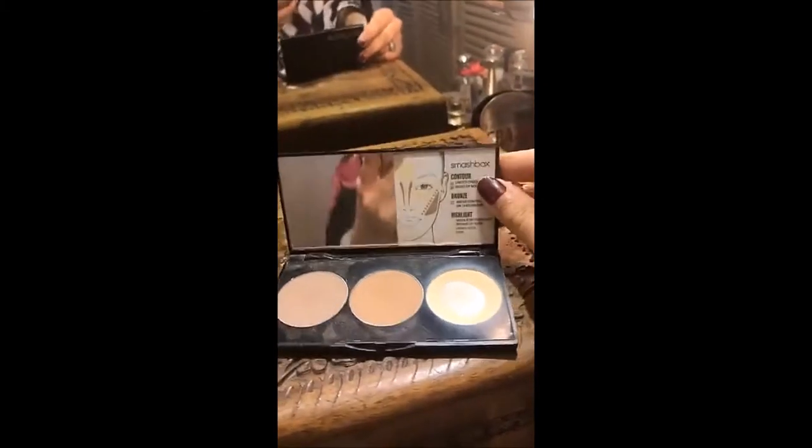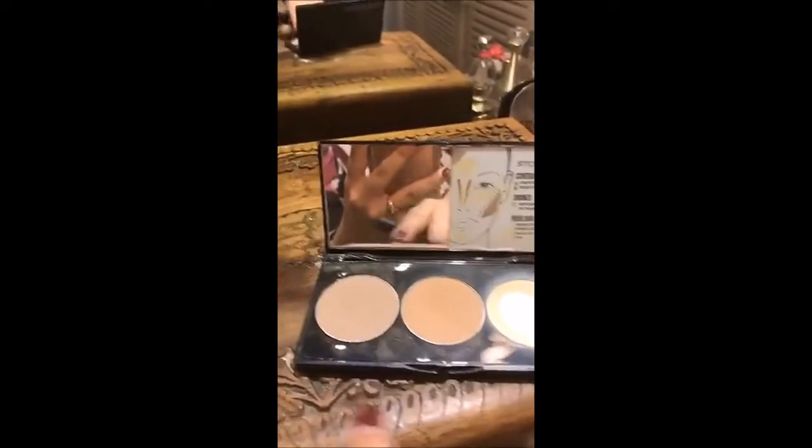Alright, so once you're done with the nose and the cheeks and the contour is done, we're just going to highlight the center of the nose. I'm using this palette by Smashbox. It has a highlighter and a bronzer. This is a bit of an orangey shade. This is with a bit of gray in it. This highlighter is really good. I'm just using the same brush, and I'm going to use it in the center of the nose, right here.